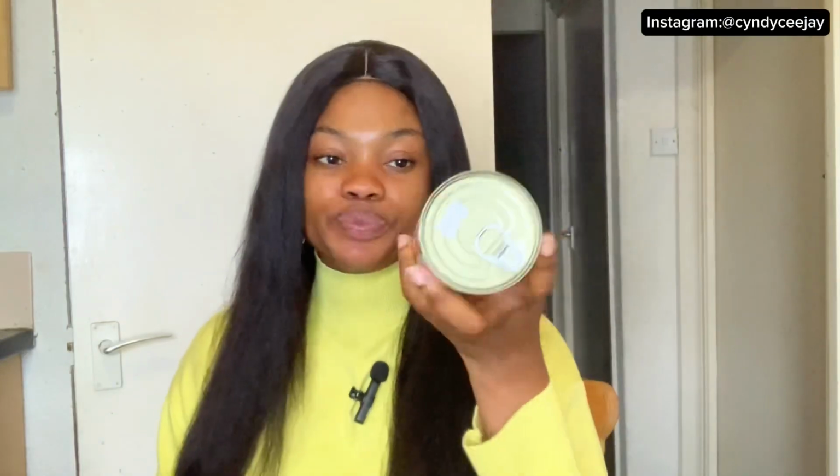My children, they select food a lot, so I don't know if they will like it when I cook a big portion of banga stew. So that's why I said, let me just get this small one. If they like it, then subsequently I will get a bigger one. So I bought this for £2.69.